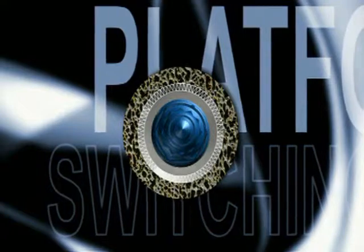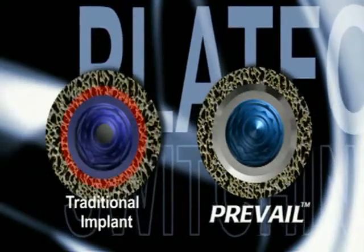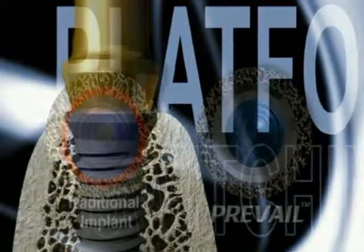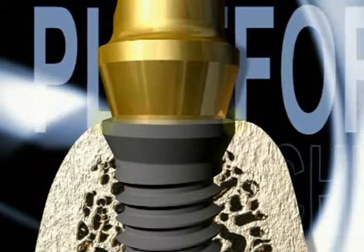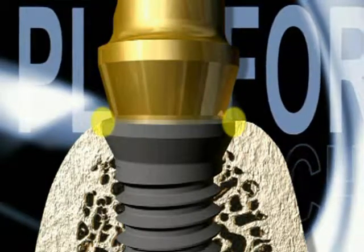The inflamed connective tissue does not extend laterally to the same extent as it does with a traditional matched implant abutment junction. The crestal bone clinically and radiographically appears to maintain its position, while the soft tissue appears not to recede as much as it does with traditional matched configurations.